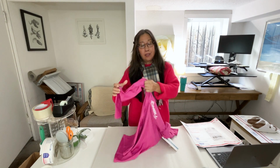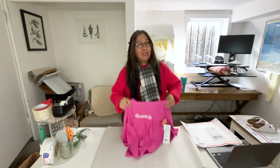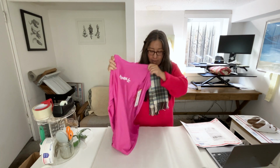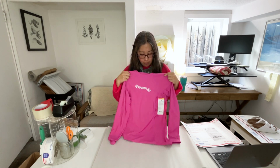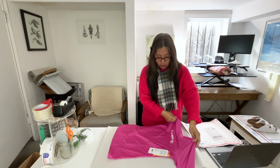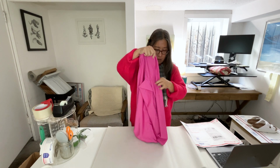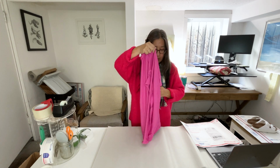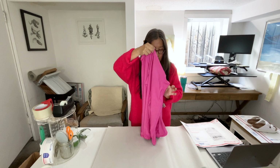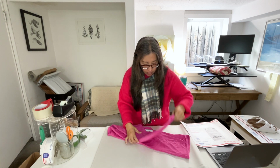Alright, now we have a rash guard. I think they're called rash guards, and it's new with tags. It's O'Neill in a really bright pink color. I have been picking up rash guards. Because it was new with tags, I was more inclined to pick it up.